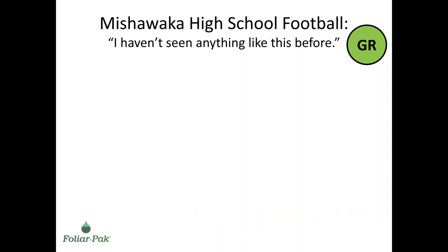Another big one, we had Mishawaka High School. The applicator who did this had been hydro seeding for decades and said, I've never seen anything like this before.